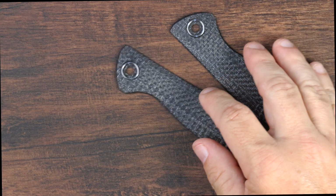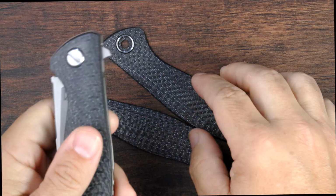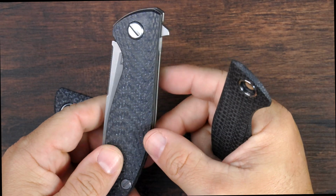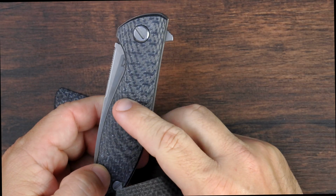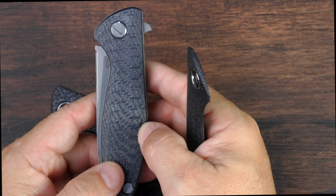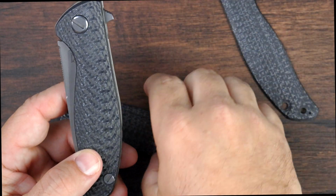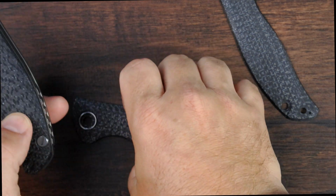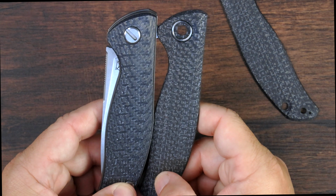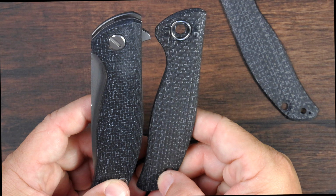So what I'm going to go ahead and do now is try to get this installed on my F3R. And I'll be honest, I've really come to love the white carbon fiber scales that are on my F3R. It will be interesting to see if I prefer the Lightning Strike carbon fiber scales here that I've gotten from Department 13. It's just going to be very interesting to see.